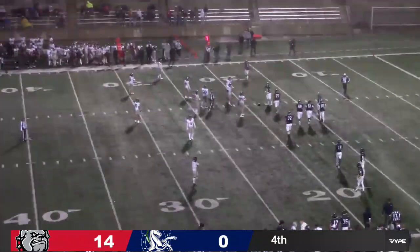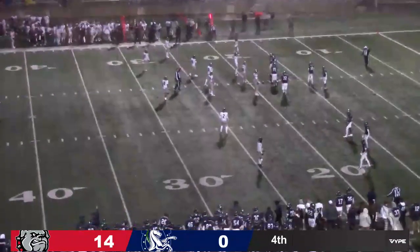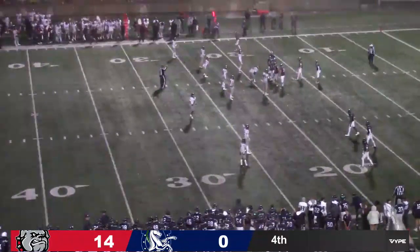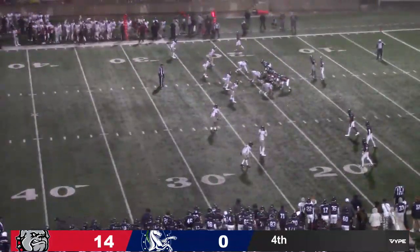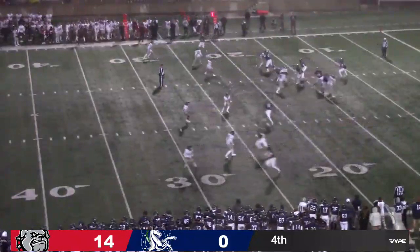First and 10, their own 18, still down by two scores. We had no scores in the first quarter, no scores in the third quarter. See what happens here in the fourth quarter. McNeil going right to left now. That's south to north as you're looking on the home side of the field. First and 10 from their own 19.